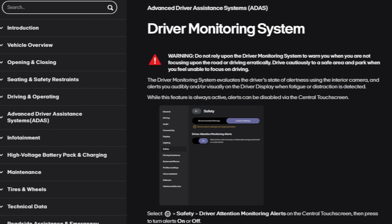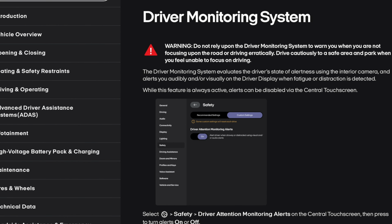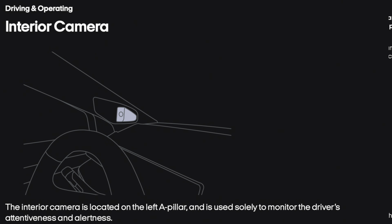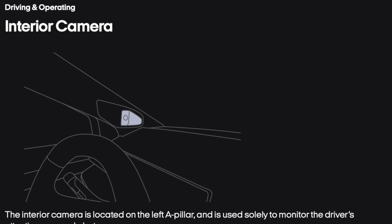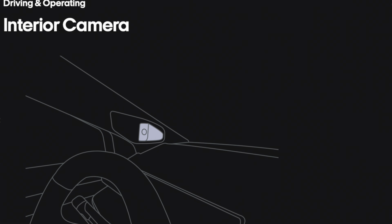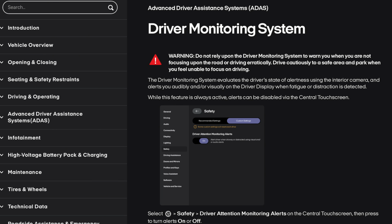The other slide is entitled Driver Monitoring System. It describes how to silence the driver attention monitoring alerts that result from taking your eyes off the road. The Ocean has an interior camera that monitors your attention, and if it thinks you are not paying attention, you will get alerts, unless you disable them. I think it's good that you can turn off the alerts, but not such a good look to make the change so hard to locate in the owner's manual.